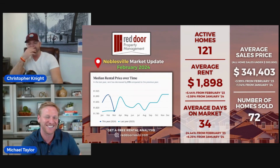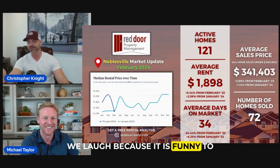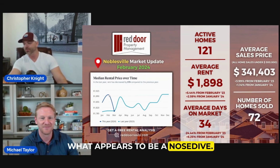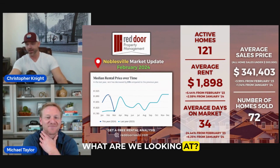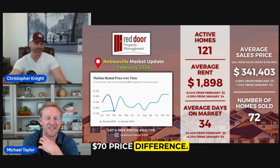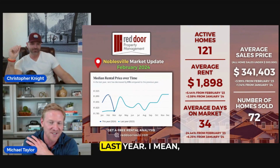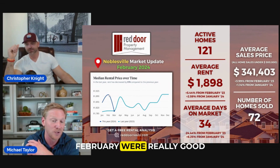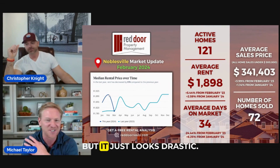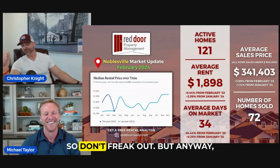Yes, and we laugh because it is funny to see this kind of a nosedive, or what appears to be a nosedive. What are we looking at? About a $50, $60, $70 price difference. It's not exciting. And honestly, it's exactly equal with last year. January and February were really good in Noblesville, and so maybe it's evening out. I'm not sure, but it just looks drastic, so don't freak out.